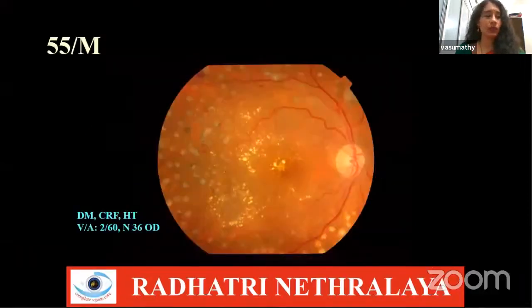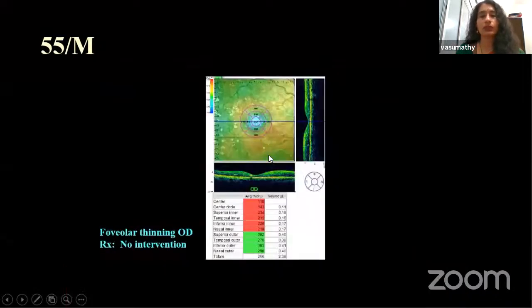This is a 55-year-old male patient of mine, a diabetic patient with chronic renal failure and hypertension. Visual acuity was only 2/60. All we could see on examination of the fundus were these exudates. But at that time, we had a time domain OCT and it revealed a severe foveolar thinning. So we extrapolated that the foveolar thinning was due to chronic renal failure and macular ischemia and advised no intervention. It was very tempting to laser the hard exudates, but this much of retinal thinning is not going to improve.